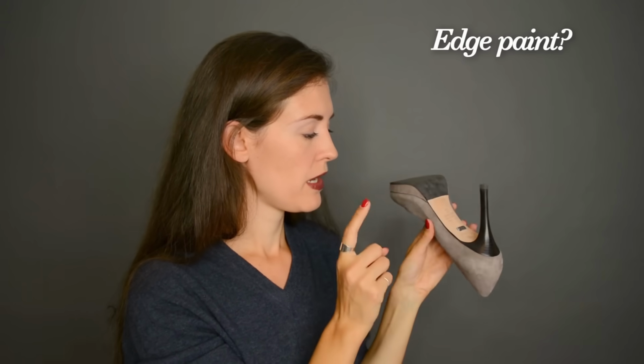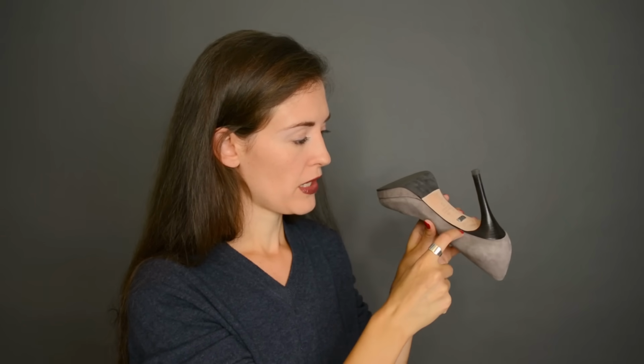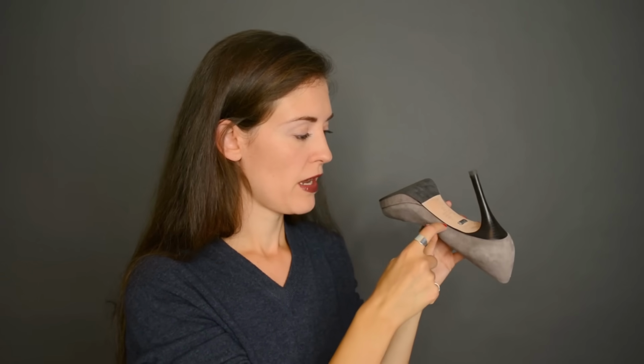And if you have edge paint, like here, the leather here is this color, but they painted the edges to match the color of the heel and the rubber sole, which is good, then this edge paint should also look impeccable, which is the case.